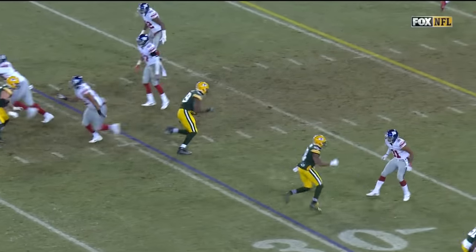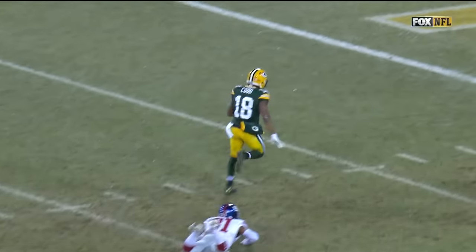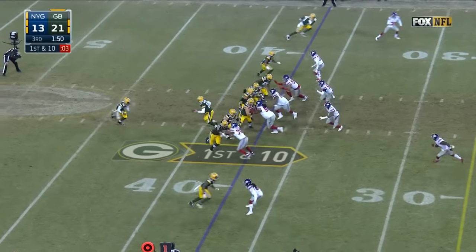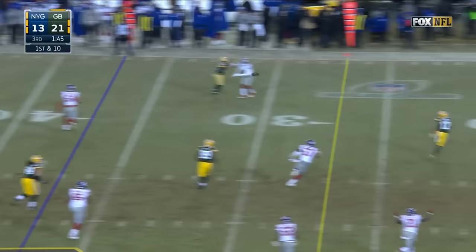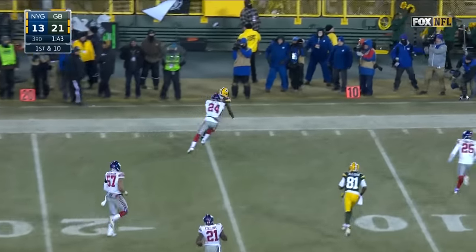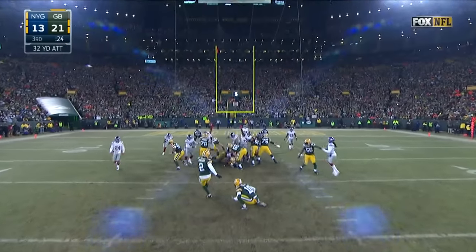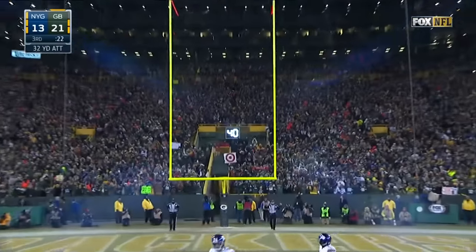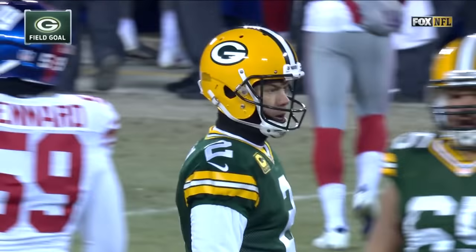Look at the move that he puts on Trevin Wade there in the slot. That's the position that Dominique Rodgers-Cromartie would be manning defensively. Play action, Rodgers out to his left. Adams out of bounds inside the 15. 32-yard try by Crosby, who has hit an NFL record 21 consecutive postseason field goals as well.